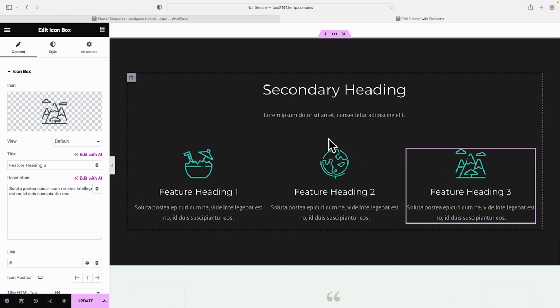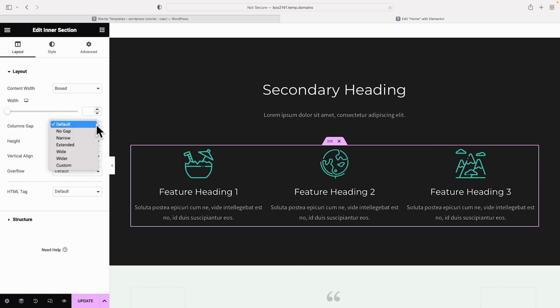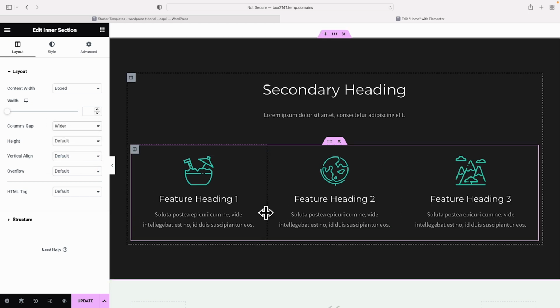So I'm just going to choose this whole section that has the 3 columns in it and go to layout. And then under columns gap, I'm going to choose wider. That makes the gap between them a bit wider. So I think that, for my money, looks a little bit nicer.